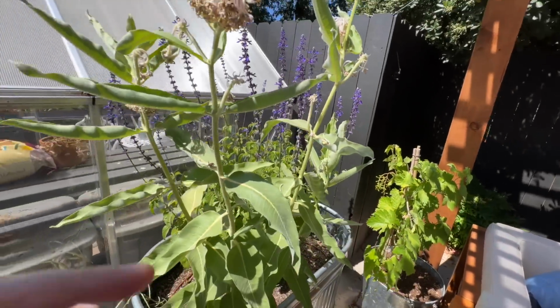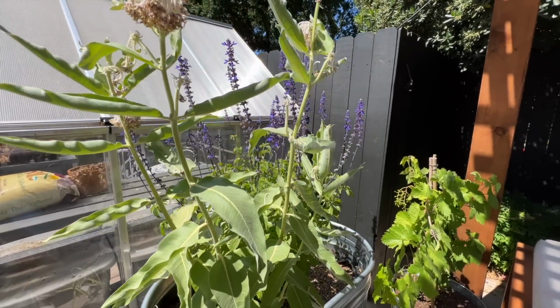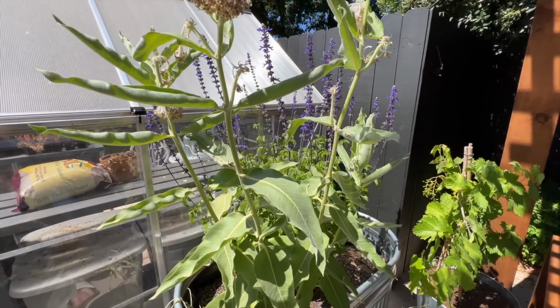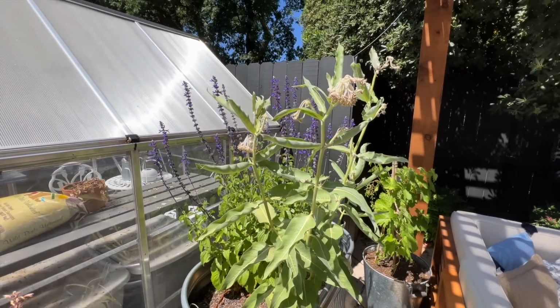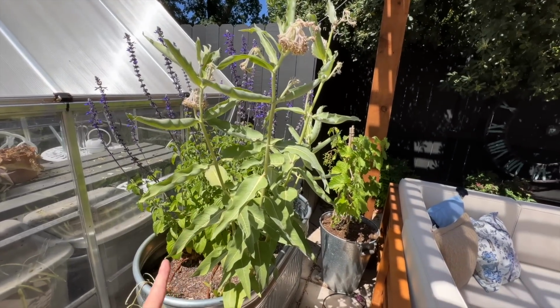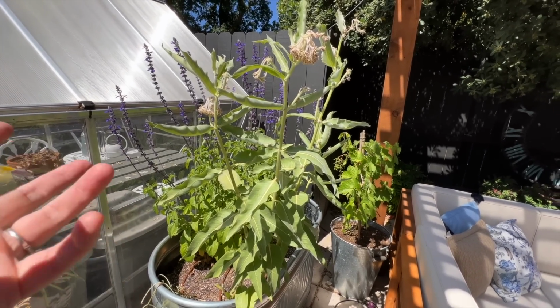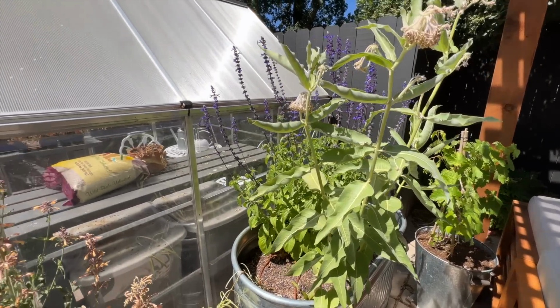And then of course I have my showy milkweed right here. I have not seen any monarch butterflies. I know this is not enough milkweed, but I have such a hard time with milkweed, you guys. It's just a really tough plant for me to grow. So I'm really proud of this one. I think I did like 72 of them last year, and this is the only one that really did well.